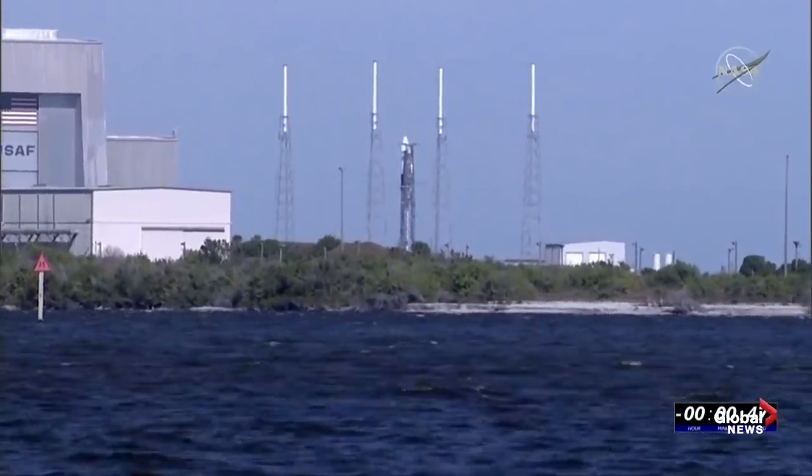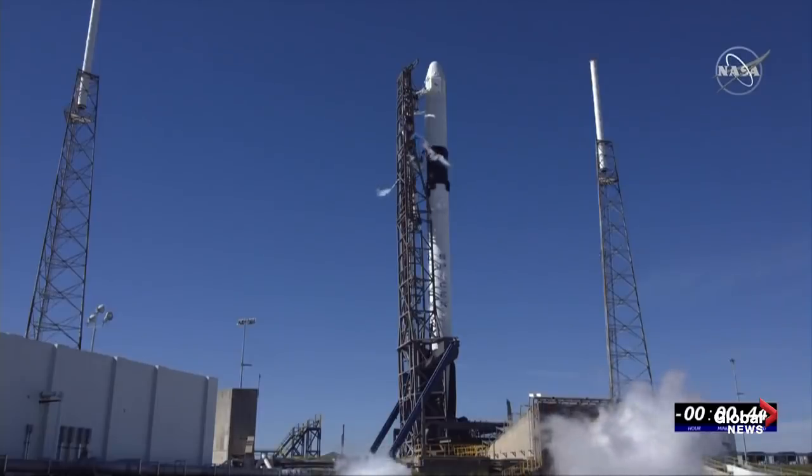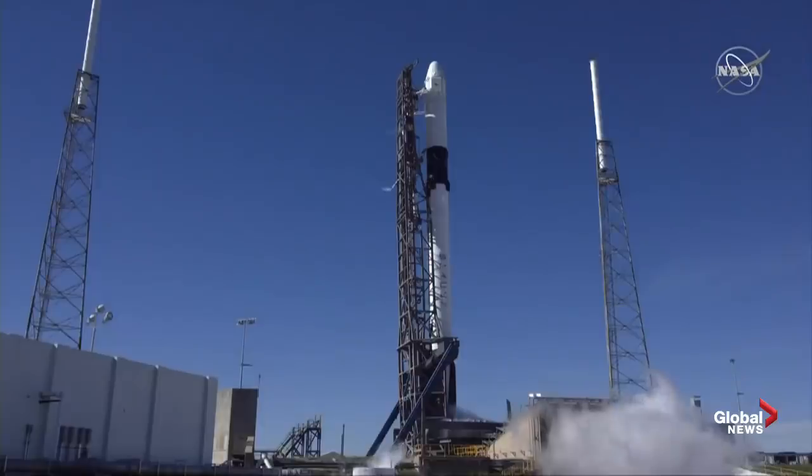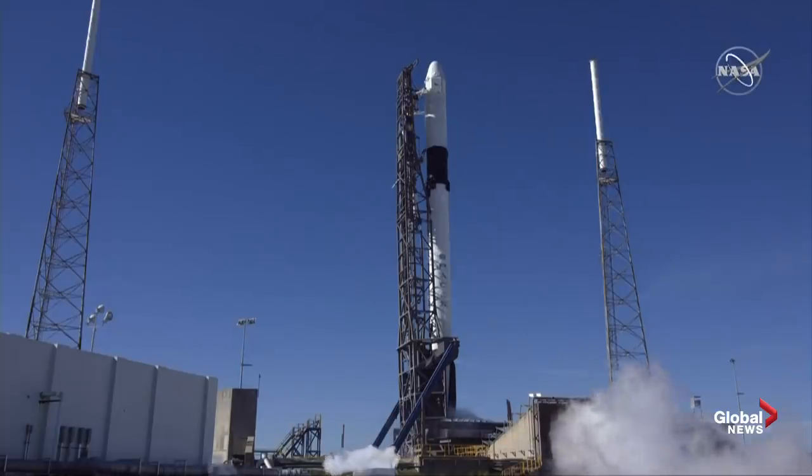Stage 2, press for flight. Go for launch. And there's that call, the go for launch call from Launch Director for SpaceX, Mike Taylor. Stage 1's at startup pressures. That's 15 seconds. And Falcon 9 is configured for flight.